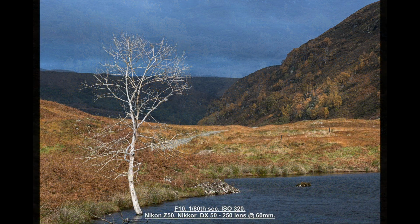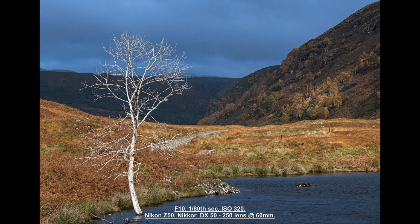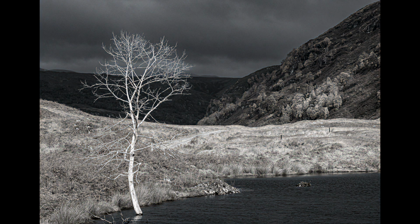Tree here taken by Sue, the first image here, again taken in colour, but she's thought about it and turned it into monochrome as well. I think both the images are really quite nice and stand alone, but together I think it really does make you think just a little bit more about your photography.